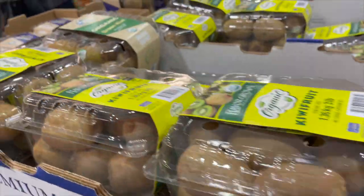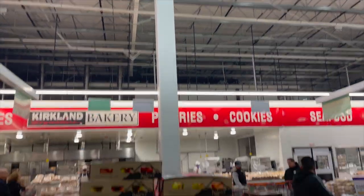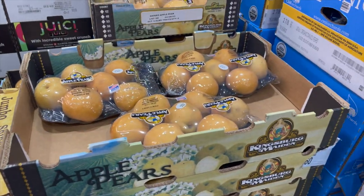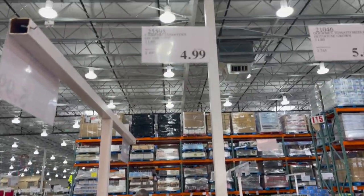Here's what I've been looking for. They have organic Fuji apples, $8.49. That's a pretty good price. They have some Asian pears, I think. Some apple pears. Some tomatoes for $4.99 for a 2 pound.